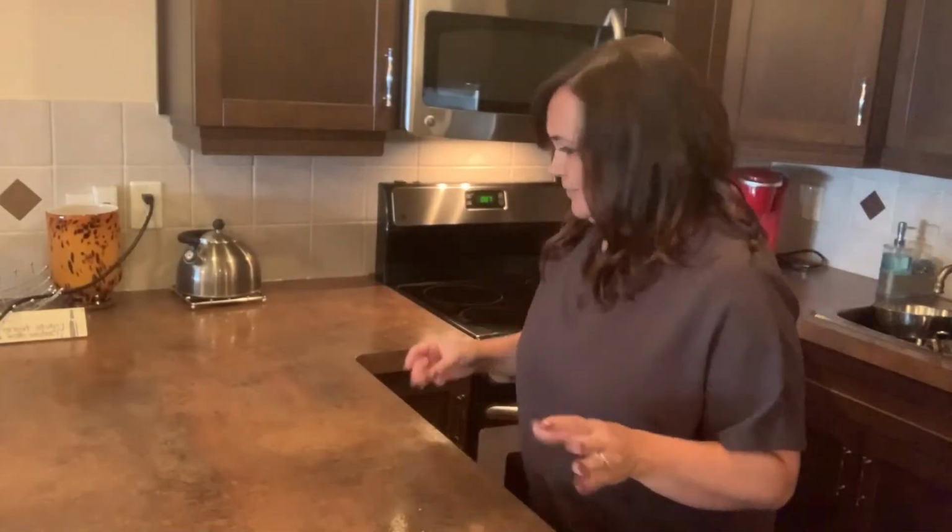Welcome to my rental kitchen. I am wearing comfy wear because I'm actually working in here today. So this is not my commercial kitchen down at the bar, and it's not my home kitchen.